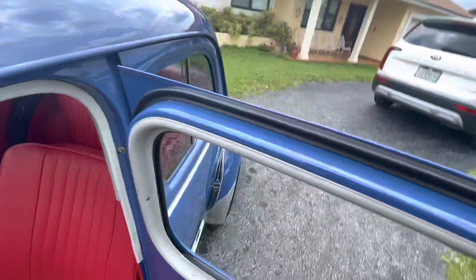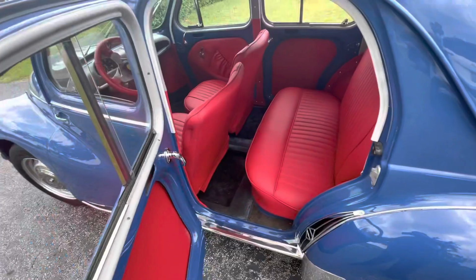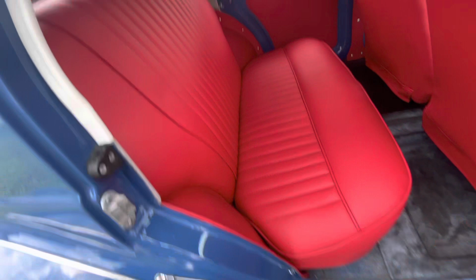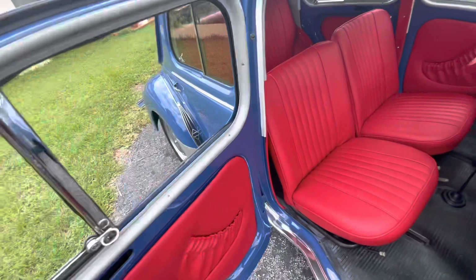Even these have been refurbished. As you can see, this vehicle, I mean, it speaks for itself. The quality of the restoration and how it was done, everything sits close and really nice and tight. So you can see, very nice upholstery. On this one, just for extra comfort, the backing's a little bit thicker, to give you that extra support. Beautiful vehicle, as you can see.